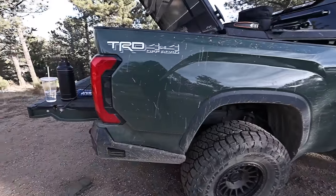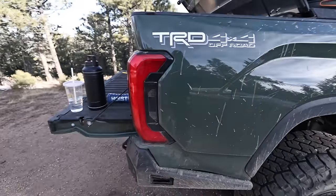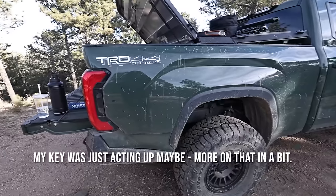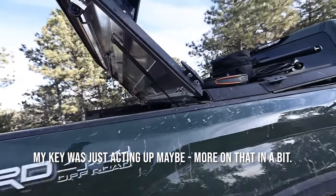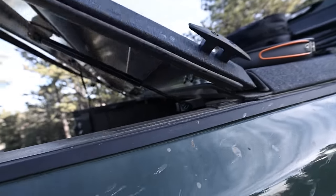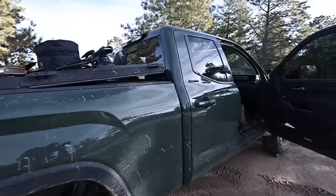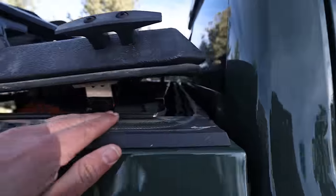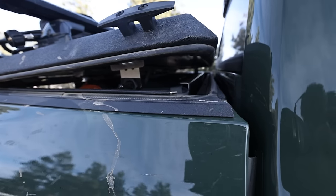I couldn't open the tailgate with the key fob when I was in there. So I don't know if that was just something weird going on, or if that's by design. It might be by design, like I said. I had the tailgate closed, and then I had this cracked and it seemed fine. There wasn't really any condensation in there this morning when I woke up.